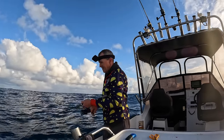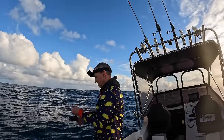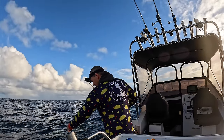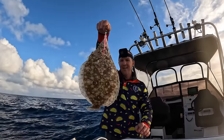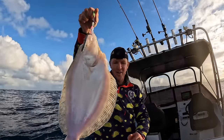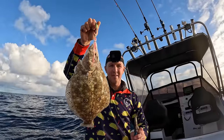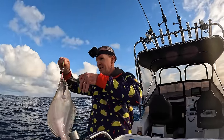It's not big. I don't think it's a jewfish. It's not doing much at all, really. Oh, what is it? It's a massive flounder. Wow. I don't think I've ever seen a flounder like that. Have a look at that guy. On the little snap bait, I've never seen a flounder like that. Allegedly, they're really good eating. I'm going to keep this guy because they're supposed to be really, really good eating. I think that's probably my first flounder I've caught offshore. I've caught a couple in the estuaries and stuff, but first one offshore. Nice fish.